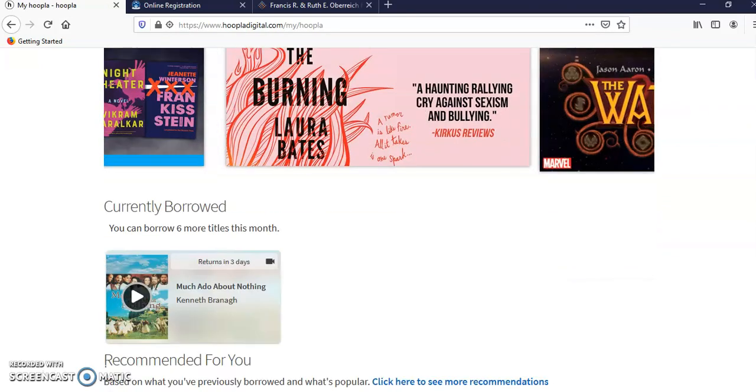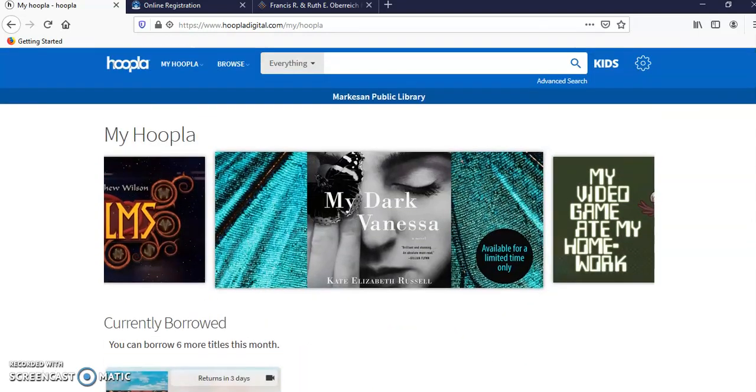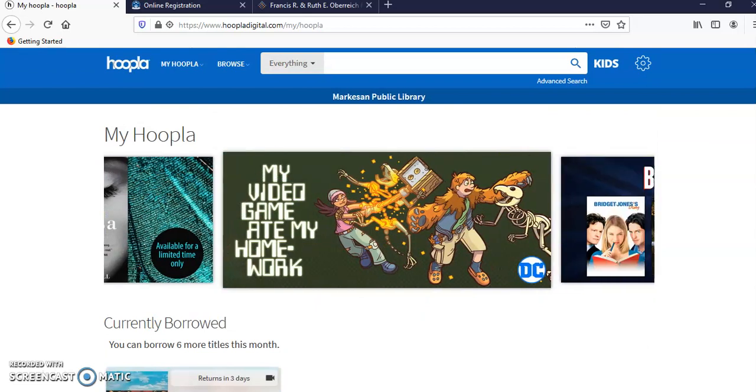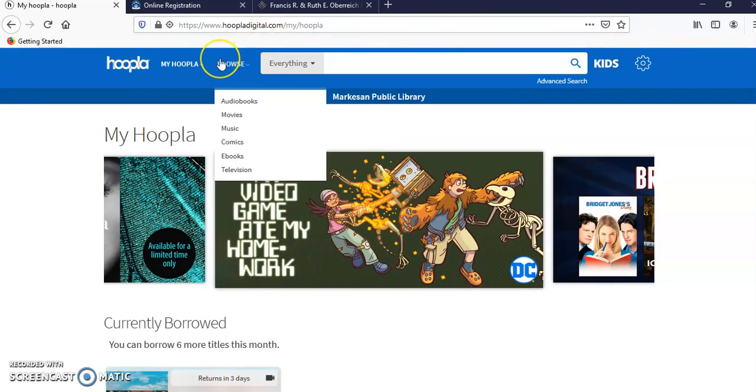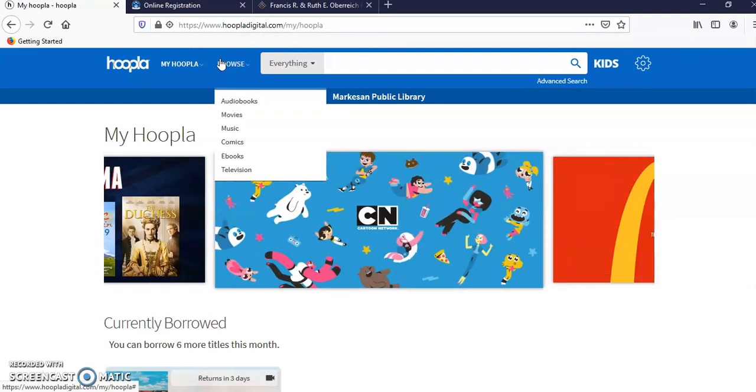This one just shows what I already have borrowed out. It shows recommendations. The more I use this service, the better the recommendations will be. I can browse with Hoopla and just see what they all have to offer by format. I'm going to go down to movies.